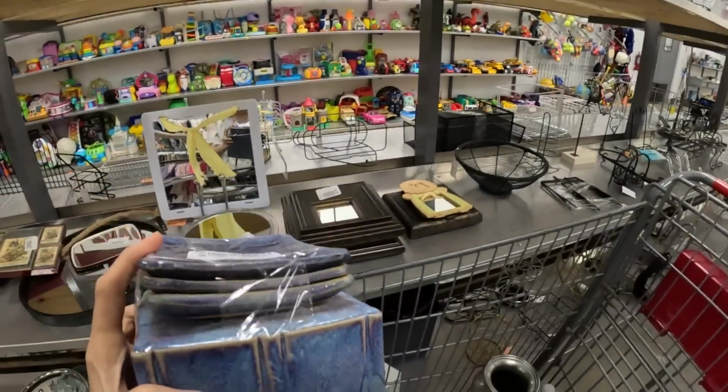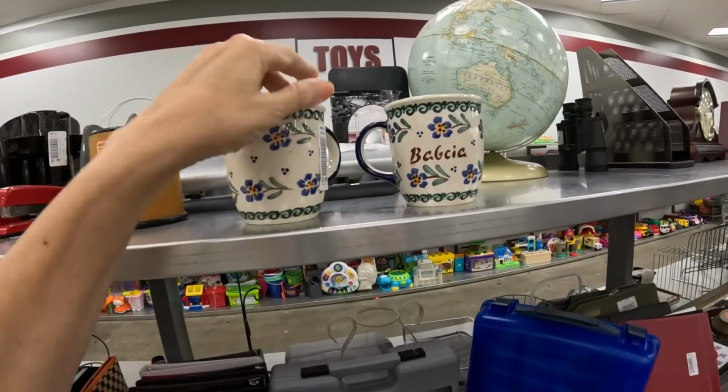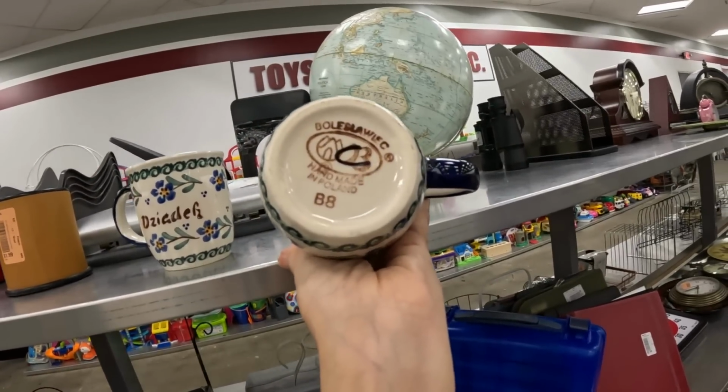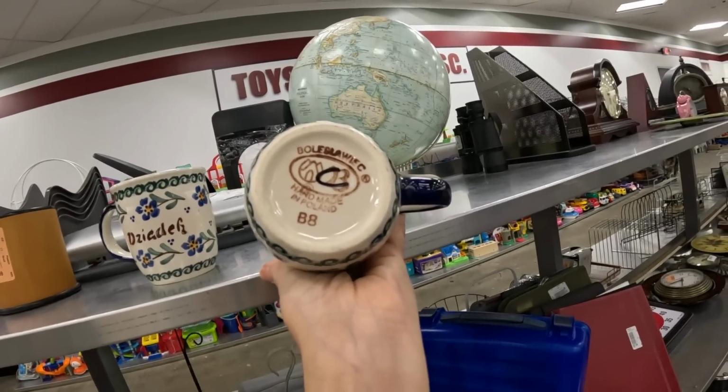Pivot on a dime. All right, these just came out on a new cart and I grabbed them quick. $4 a piece. And when we look at the bottom, I've never seen this before, but handmade in Poland. Not even going to try to say that. Boleslawiec.